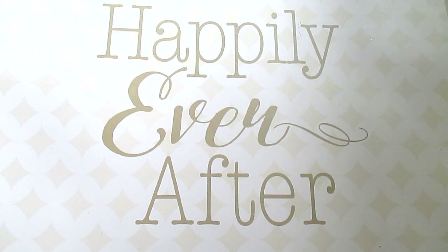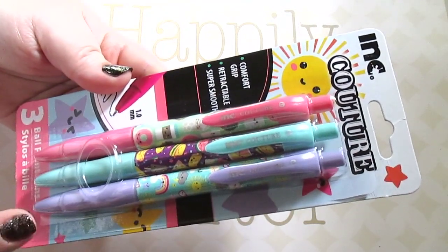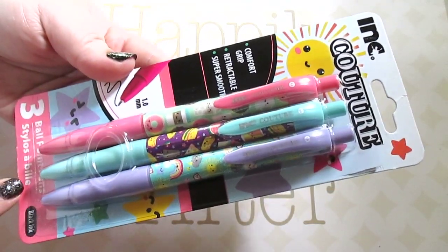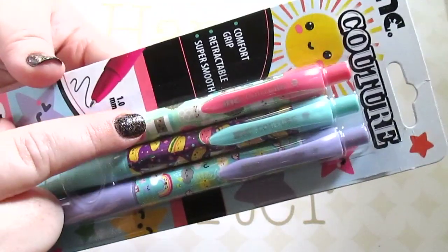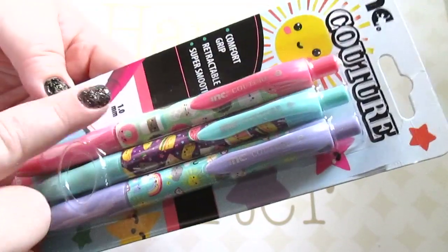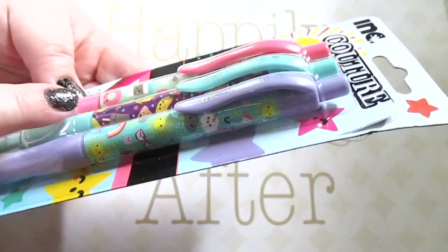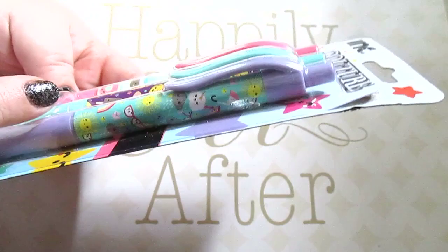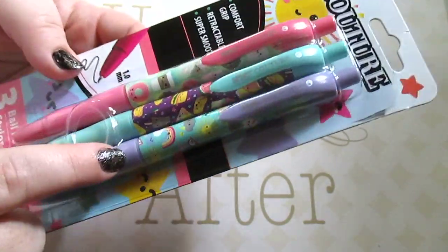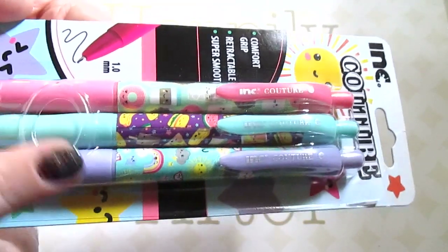And then new in the school aisle, this is the last two items. I had hoped to find these Ink Couture pens, and I hope that I got a good batch. But they have food on them. So you have like your lattes, your espressos, your donuts and cookies or whatever, bubble tea, and burgers, tacos, hot dogs, pizza, and ice cream on this one. And this one has like rainbows, clouds, umbrellas, sun, sunglasses, things like that. But overall, they're pastel, and that one that has the food on it in the middle, oh my goodness, it's so adorable.